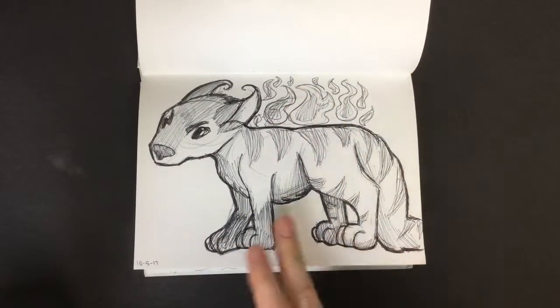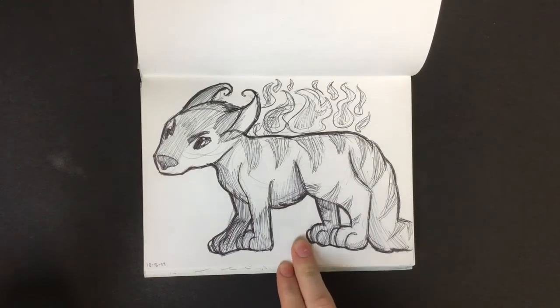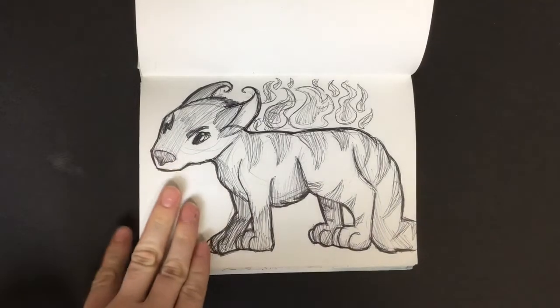I don't really know what this is. Feel free to tell me, because I don't know. Maybe you guys can give it a name if you like. Species name or character name, I don't know.